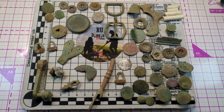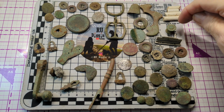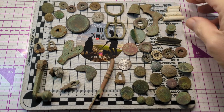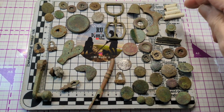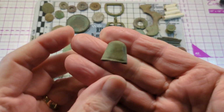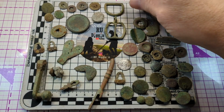So, first of all, I found tons of these. Hang on, you're taking far too long. I'll go first. I've never really found clay pipe before, so I just thought I'd show you. But there were tons of it, and I mean tons of it. But this is always a nice thing to find, as you know. A little thimble. I love a thimble. It's broke, but it's there.